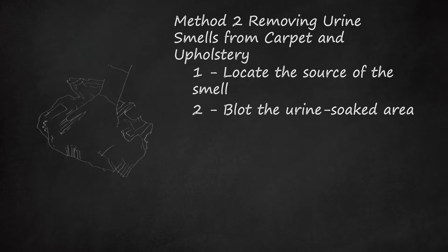2. Blot the urine-soaked area. Use paper towels, a wadded-up newspaper, or fabric towels to blot the area where your dog has peed in order to clean up as much liquid as possible. To do so, apply as much pressure as possible to the wet area. You may try walking or standing on top of the towels. Switch out your towels as they become wet, continuing this blotting process until the towels remain dry.